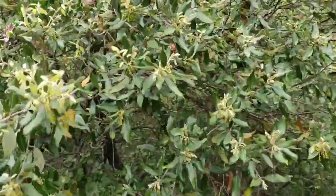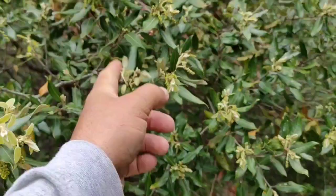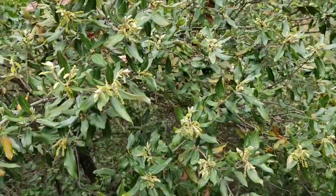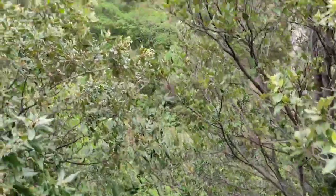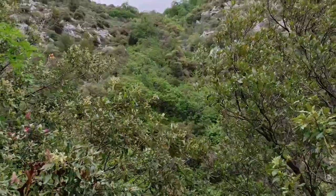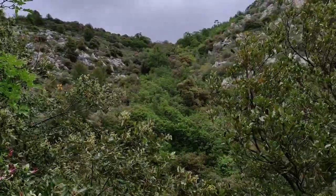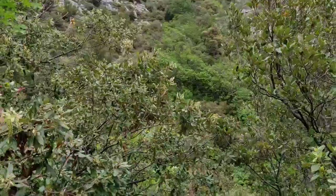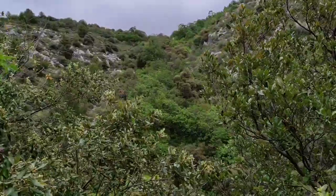So here we have the evergreen holm oak, Quercus ilex, from close up. This is the definition of native vegetation of the Mediterranean climate. Well, on the other side of this ravine, we have a small gully or wash, which has holm oaks, but also really old specimens of some deciduous oak, maybe Quercus pubescens, I'm not sure. Basically, this means sub-Mediterranean climate.